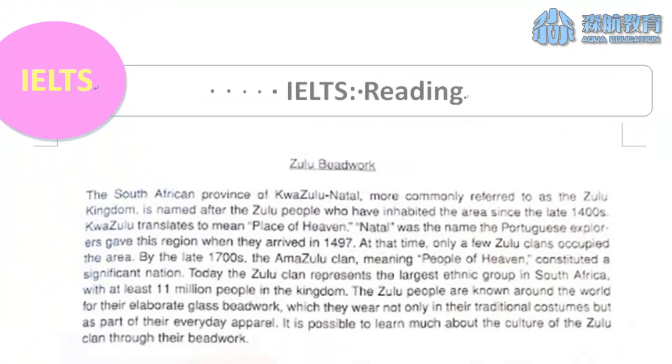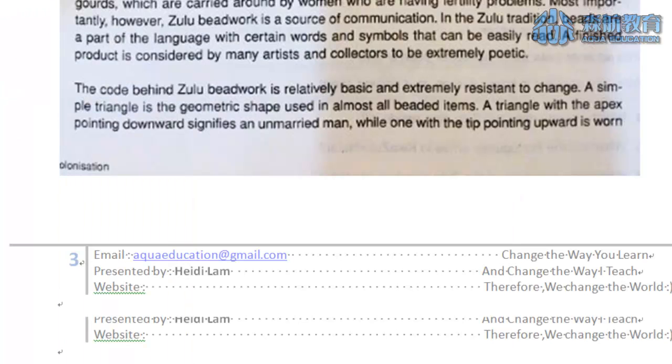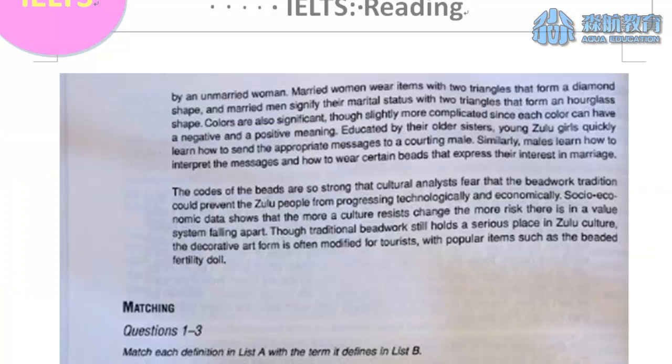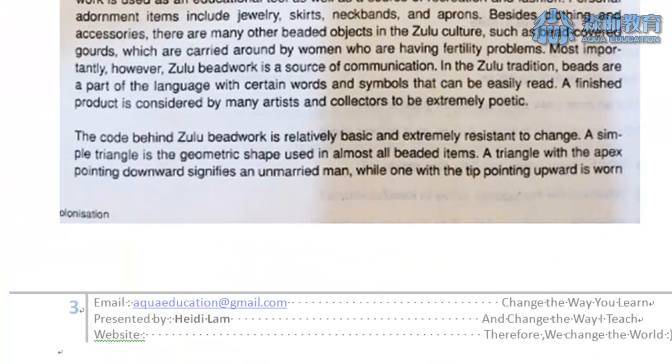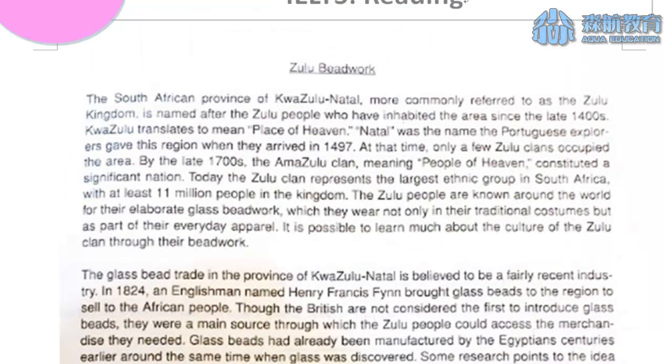Right. This is just some of the practice papers of IELTS. So this is one of the things that you will get in your reading. It's so long. Okay? Just have a look. It's gonna be around 6 paragraphs. And this is only the first article. So it's supposed to be easy, but it doesn't look easy, right?